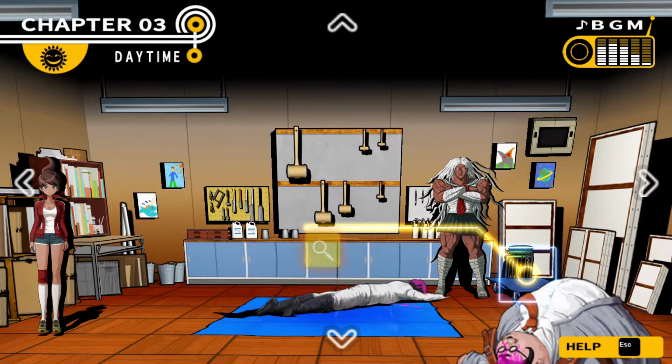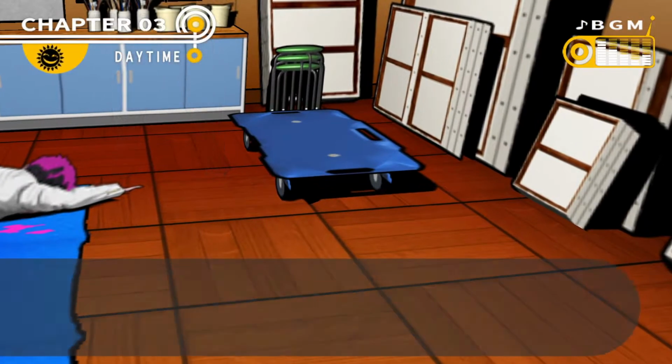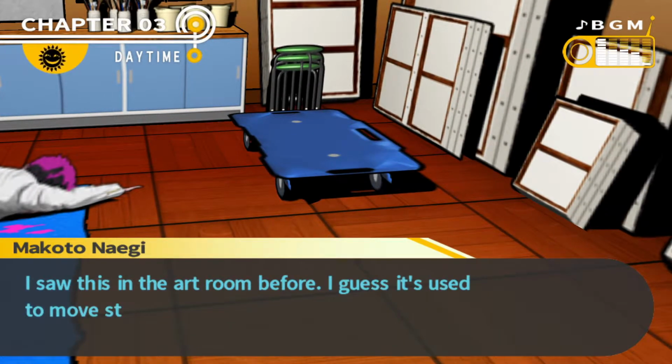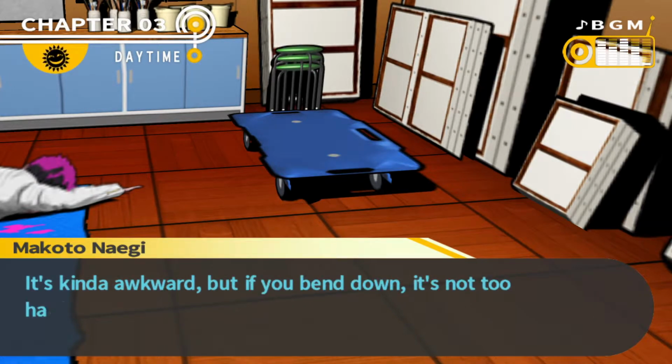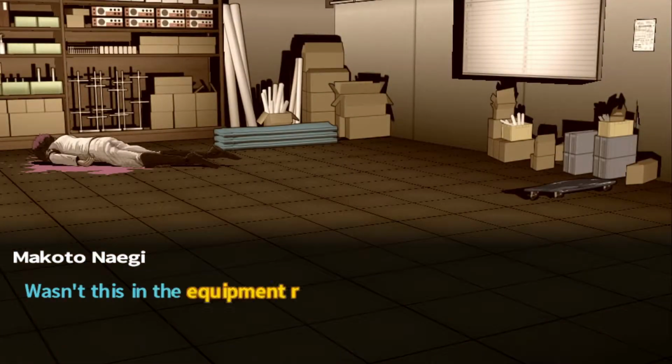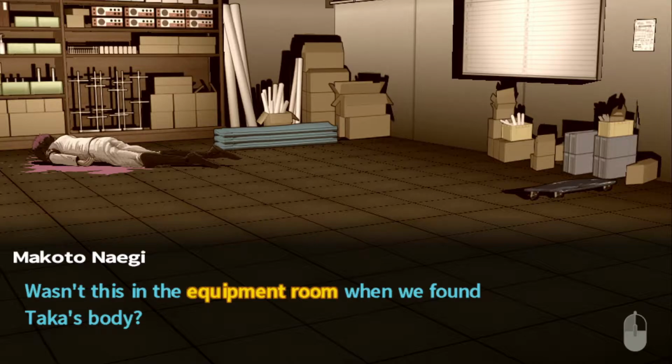And they probably used the dolly, I'm guessing, for Hifumi. It's a dolly. It doesn't have a handle. I saw this in the art room before. I guess it's used to move statues around. It's kind of awkward, but if you bend down, it's not too hard to use. Huh, but wait. Wasn't this in the equipment room when we found Taka's body? Wait, was it? I didn't notice it if it was.